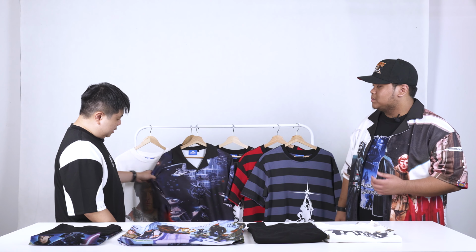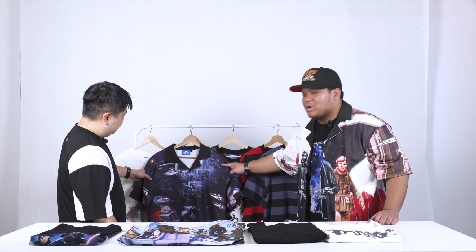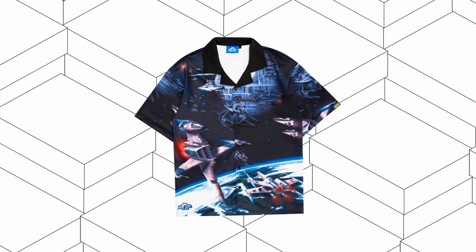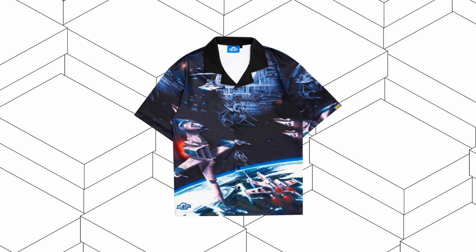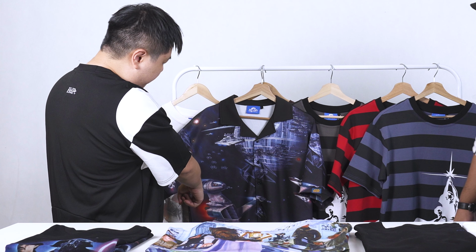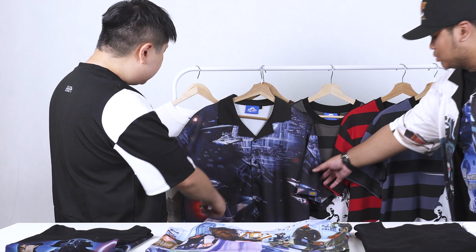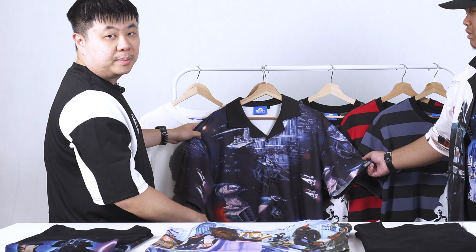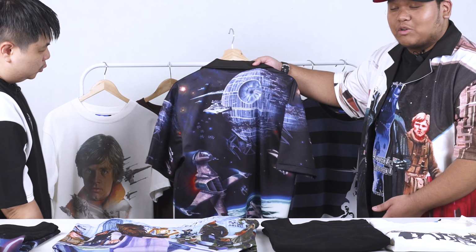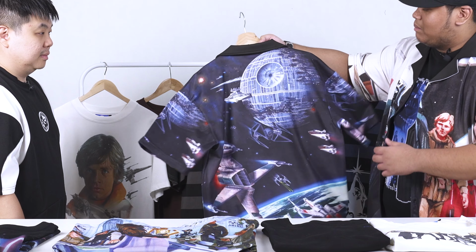Okay, moving on. We have a shirt from Empire Strikes Back. Ooh, this one is really nice, man. If you go bowling or to a club, wear this shirt, man. This is my style. You've got the half-destroyed, under-construction Death Star. You've got the B-Wing, and as well as the A-Wing and TIE Interceptors. Let's see what's on the back here. On the back there's also graphics, guys. It's full graphic, front and back, really stylish.